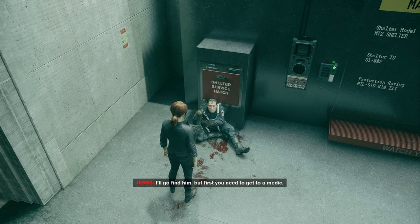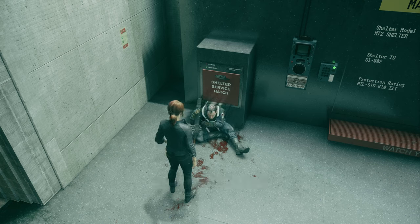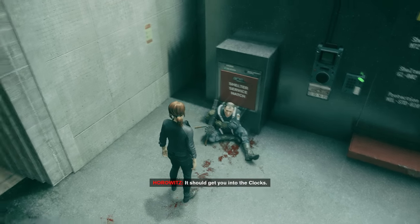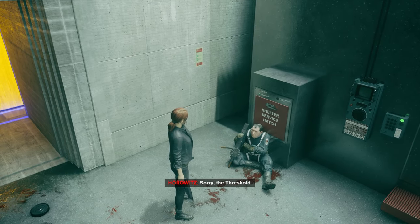I'll go find him. But first, you need to get to a medic. Wells is the medic. Please, you gotta get him out of there. I'll be fine, really. Roop can patch me up later. Fine. But I'll be back for you. I damn well hope so. Just use the motel cord there. It should get you into the clocks. Sorry, the threshold.